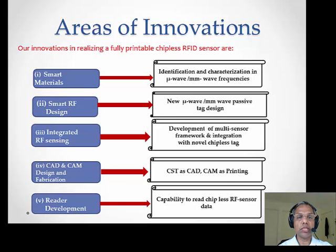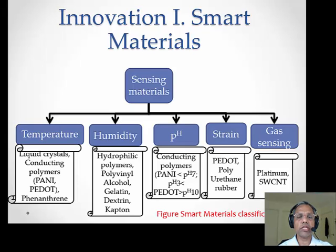And these are the areas of innovation that we are creating, and I'm trying to explain this to you one by one. First of all, innovation in smart materials. What we have done, we have comprehensively investigated with our material engineering colleagues what smart materials provide, what stimuli in terms of physical sensing. For example, temperature, we are getting liquid crystal, conducting polymer like PANI or PEDOT. For humidity, we have a huge band of materials here. For pH, we have very nice property of PEDOT.